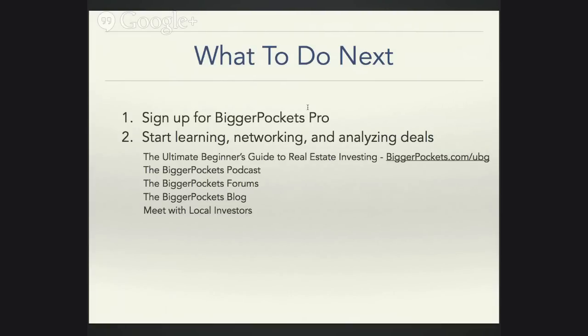And meet with local investors. This is a great way. I mean, find a local mentor. Don't pay 10 grand for a mentor, but go find a local mentor. Go find somebody, just a local landlord. Ask if you can take them out to coffee.